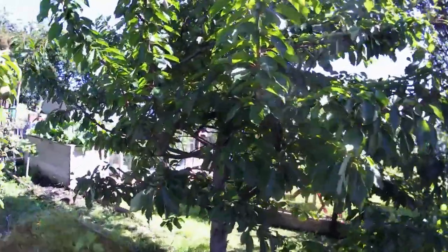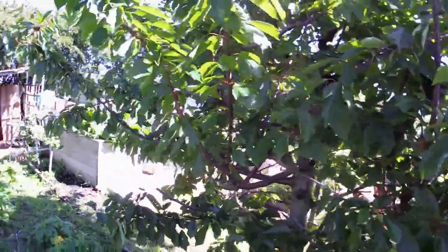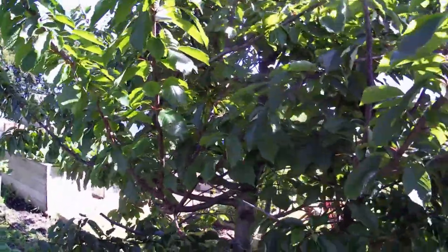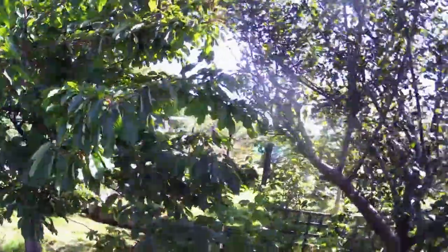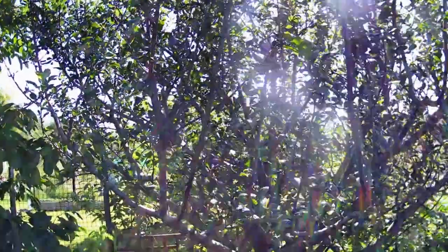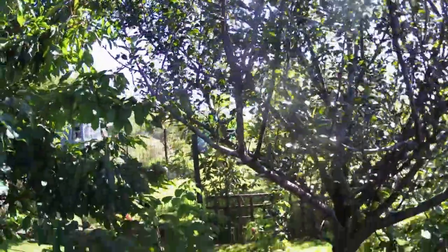And as usual, not one cherry left on the cherry tree. The birds have had them all, but I don't mind really. It's worth it for the blossom every year, and I'd be very lucky to find a plum in there. I think I've got one or two.